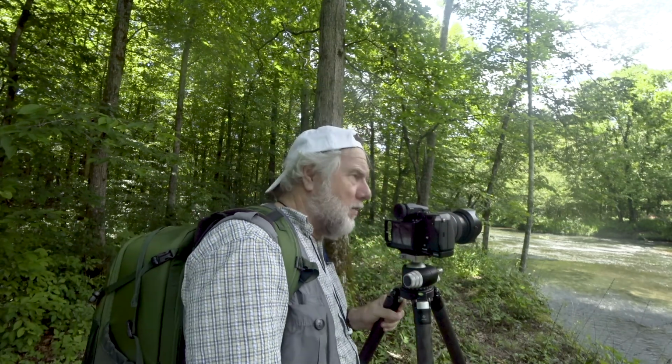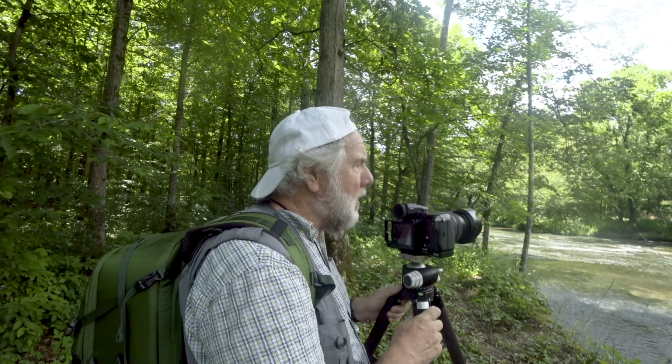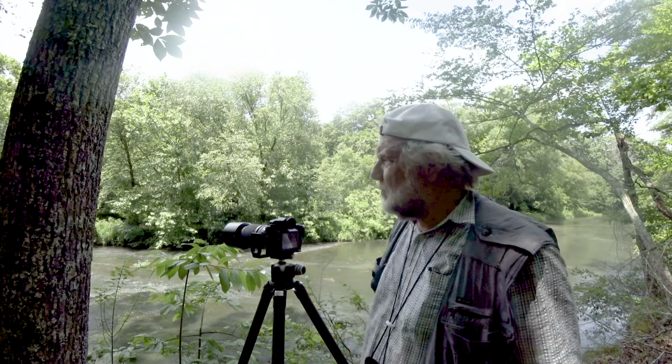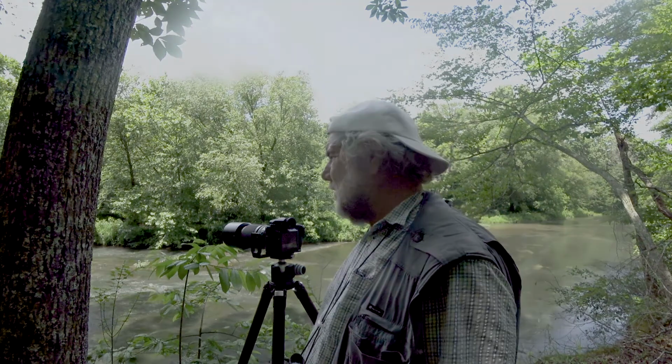What I think I'm going to do is the typical shoot-in-the-woods thing and put the longest lens I have for this Fujifilm GFX camera, which will be a 120 macro, and that'll hopefully allow me to isolate this a little bit better. And then we'll wait for even light. I think the thing to do is to put an ND filter on here so that I can make this water smooth out a little bit.